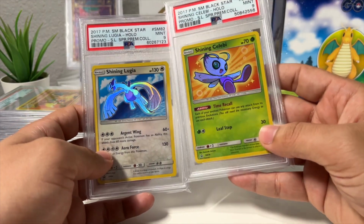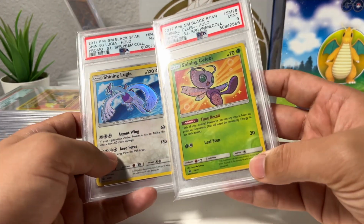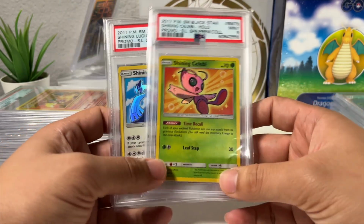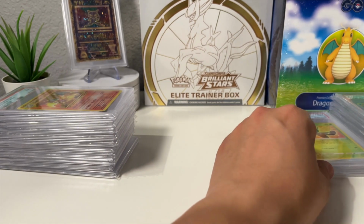So yeah, hopefully one day I could get the full set. I know the other promo is the Ho-Oh one. So that one I definitely have to pick up pretty soon. But let me know what you guys think about the Shining Legend set. In my opinion, I think it is one of the better recent sets.